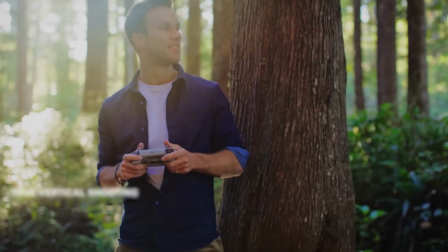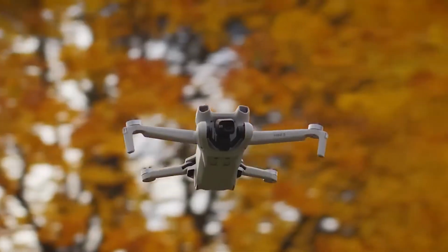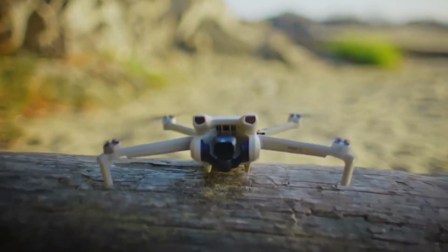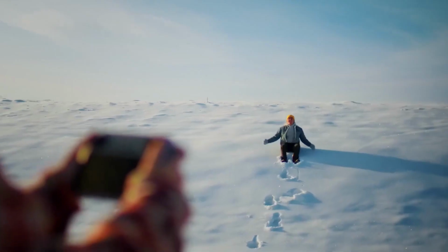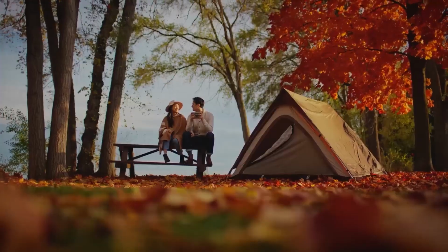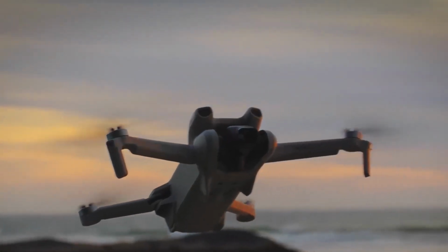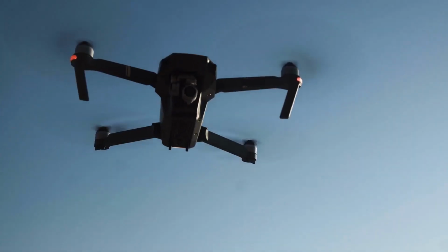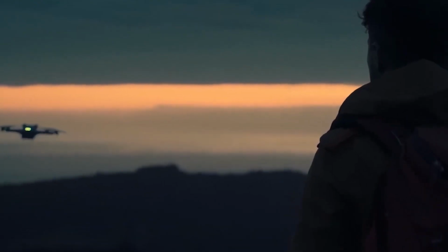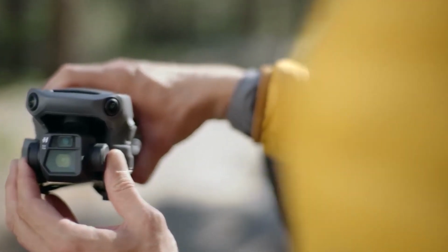Flight performance. The DJI Mini 4 Pro is expected to have excellent flight performance. The drone may have a longer flight time than its predecessor, which would allow users to capture more footage without needing to recharge the battery. It may also have a faster maximum speed and a higher maximum altitude, which would make it more versatile and suitable for a wide range of applications. The drone may also come with obstacle avoidance sensors that would help prevent collisions and ensure safer flight.